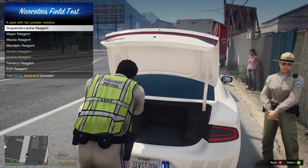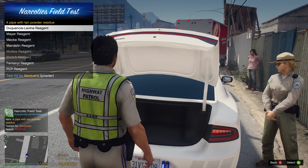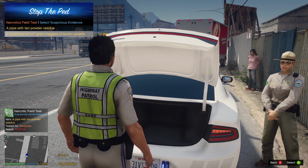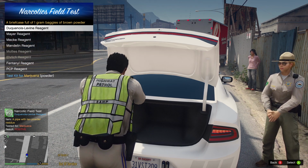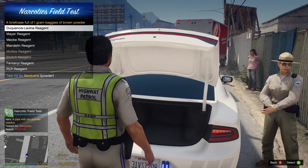Remember, she also had the marijuana. Yeah, that was positive for marijuana. Pipe, okay, figured that. Well, let's see what this brown powder is. One gram baggies, a whole briefcase full. So whatever it is, she's distributing it.